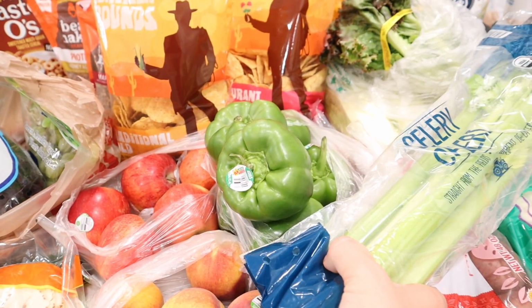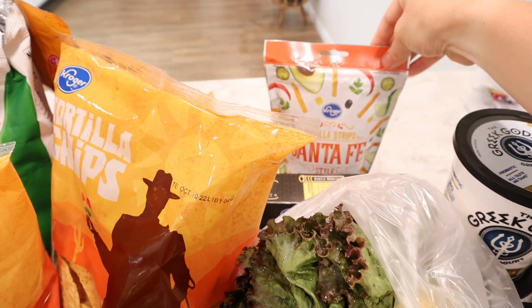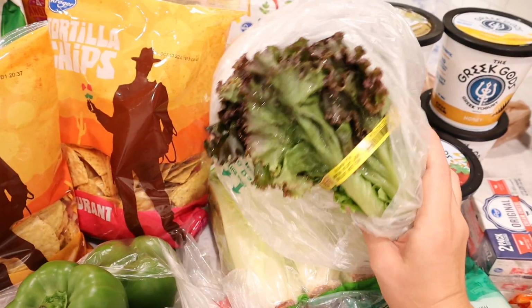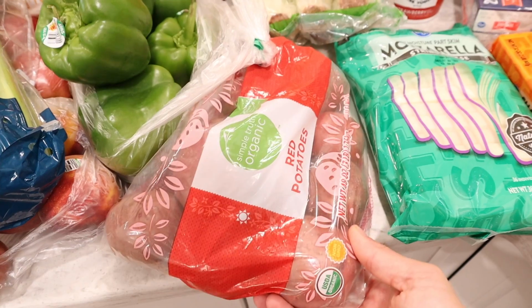Also got celery sticks for soup and snacks. There's a big box of spaghetti back here, and then I get these to put on top of my salads, and I've got all of my lettuce right here for salads. So I got some of this red leaf lettuce, and then also just romaine hearts. A bag of red potatoes.